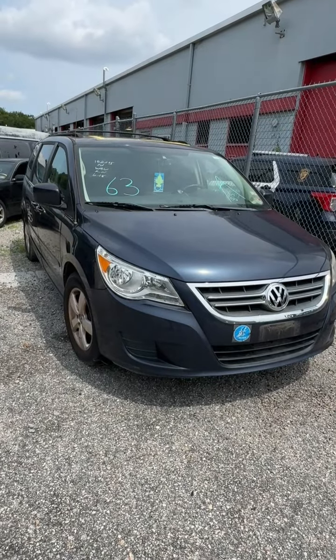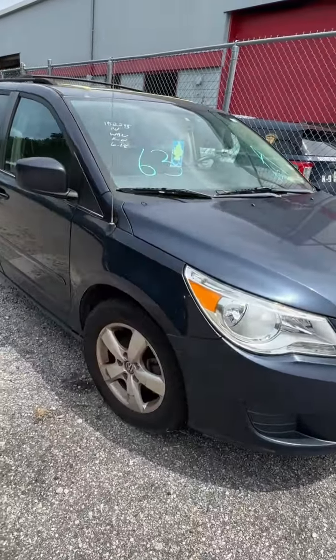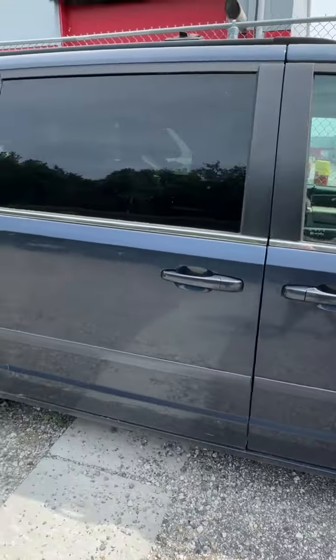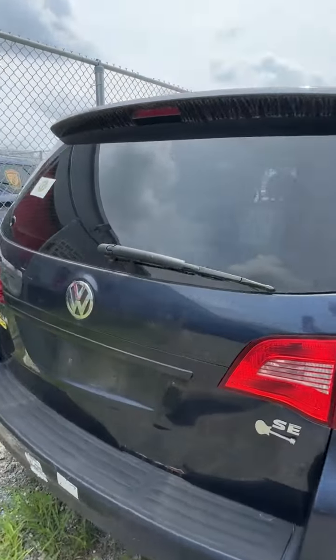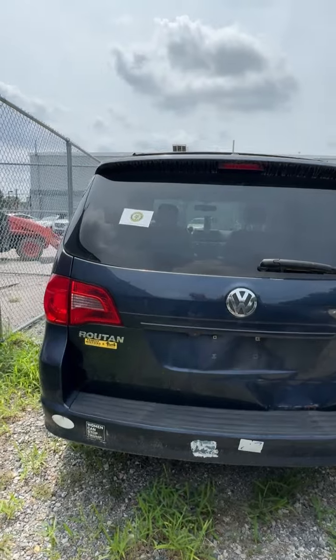Okay, this is going to be lot number 63. It's going to be a 2009 Volkswagen Routan. Take a look, see what kind of damage. No key on the Volkswagen. You see the scuff marks down on the door right there. Looks pretty good. Come around to the back end. You can see where something ran into the deck on the right-hand bottom side over there.